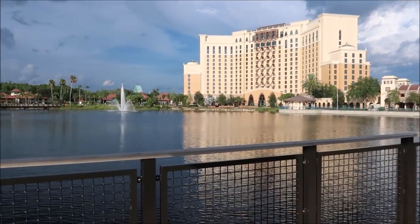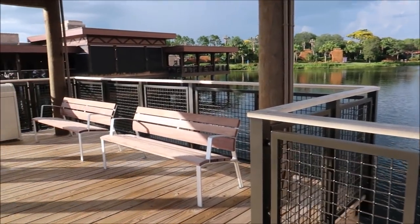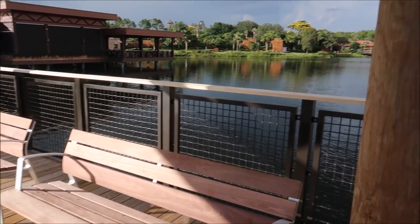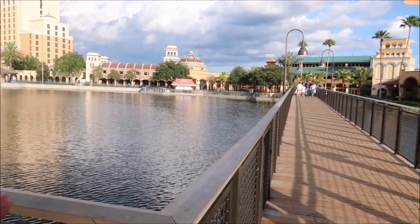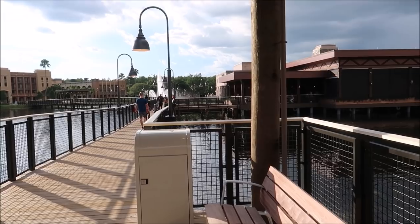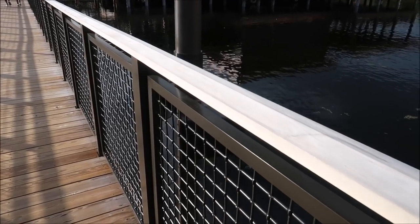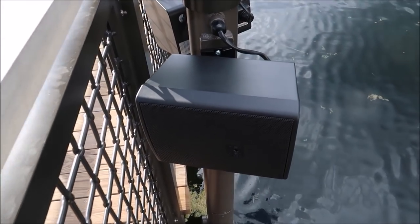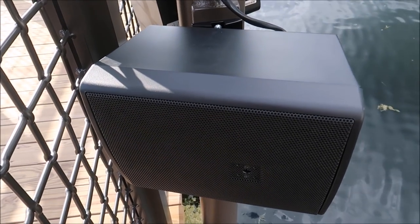I appreciate how they have this little resting area right here with some benches midway in the bridge itself, because that's a pretty long bridge. Look at that. And there's three of them. And maybe that's why they call it Three Bridges. Ooh, I'm liking the music too. You hear that? Boom, boom, boom, boom, boom, doo, doo, doo.